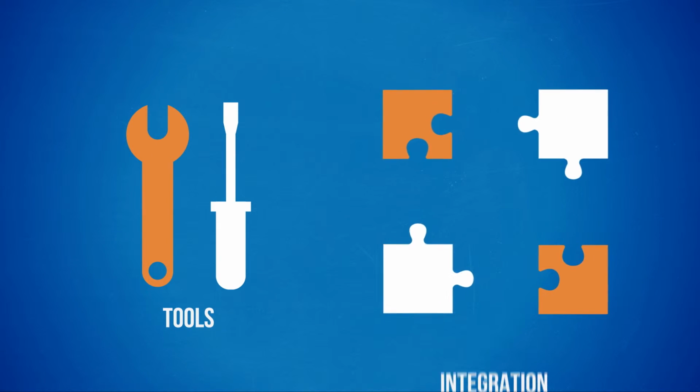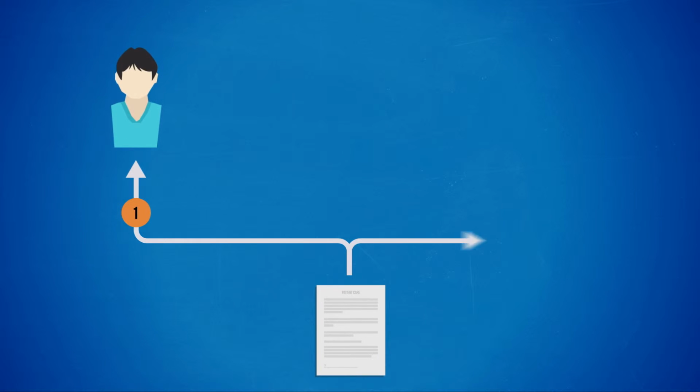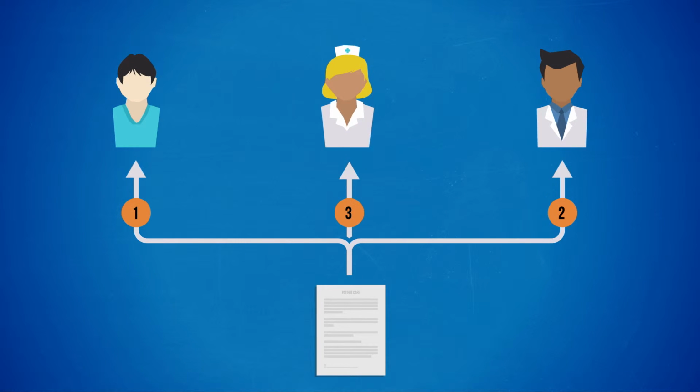Not only does Dolbey's transcription software provide the tools and integration to expertly type the narrative, it also automatically distributes your work based on priorities and specialty. It can even bounce work back to the author for electronic signatures.